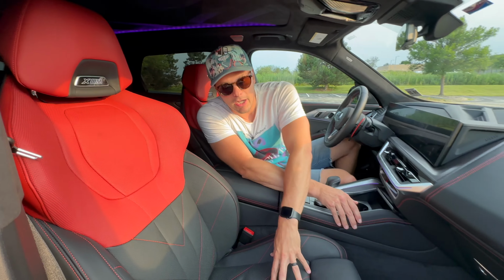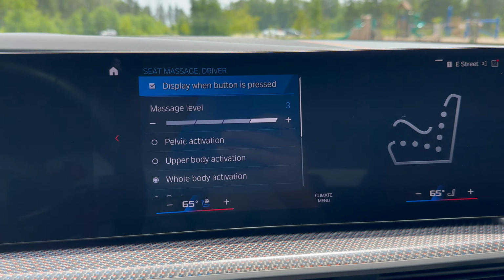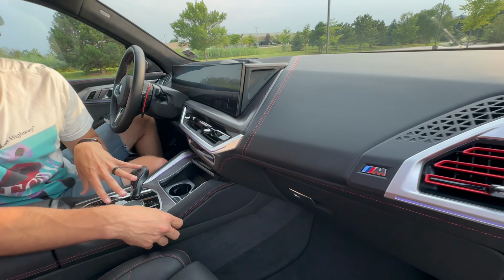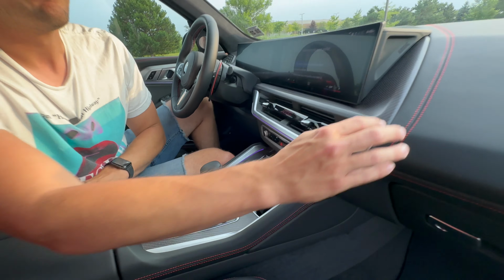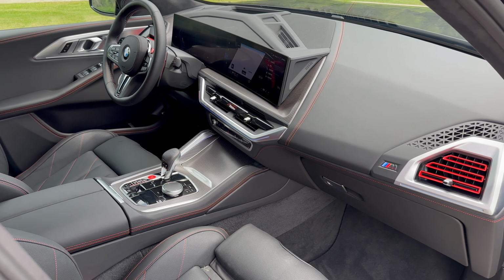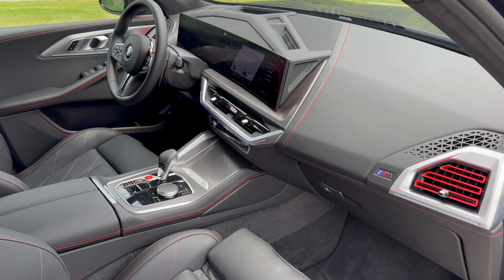You've got heated, you've got cooled, you've got massage in the seats here, and everything that you touch is either leather wrapped or carbon fiber, aside from this little piano black plastic part, but we're not going to talk about that. The dash is leather wrapped. You've got the M decal here, red accent venting. It's a little much for my taste, but hey, if you're into it, you're into it.